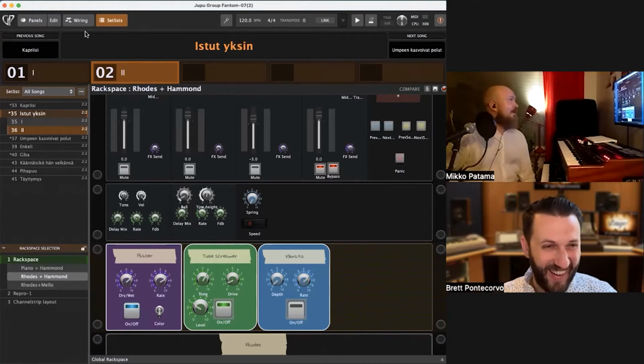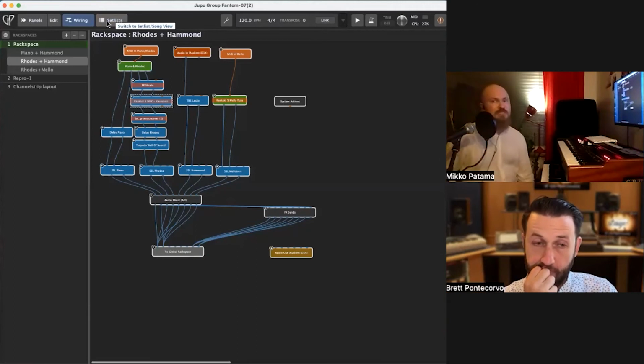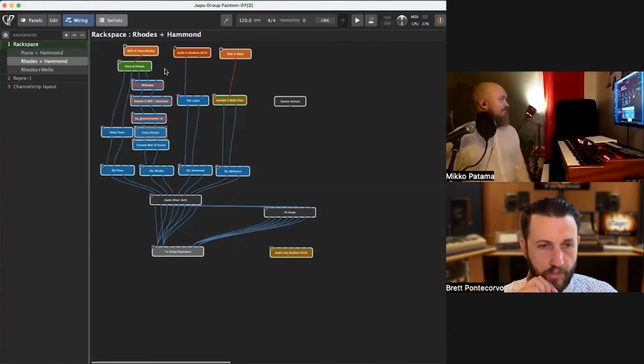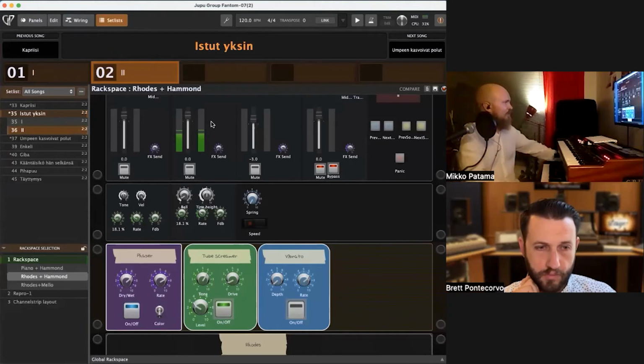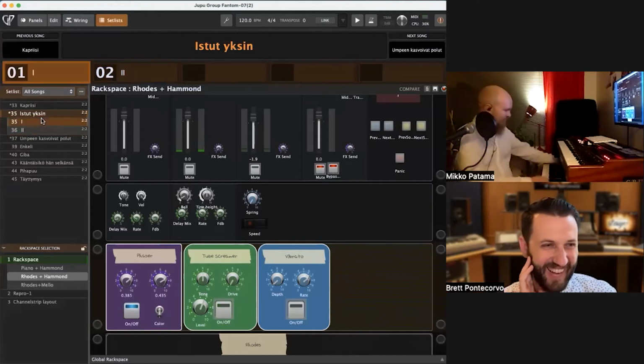And also, the effect that I mostly used on almost every single song is the delay, Valhalla Delay. I'm using the tape delay emulation, and I have it mapped here on my Roland, so I can just add more delay to any sounds. Maybe it's better on the a bit drier one.